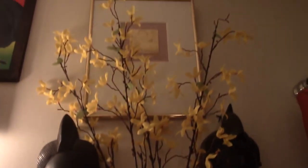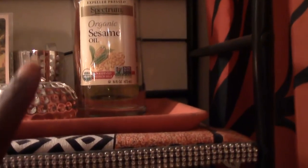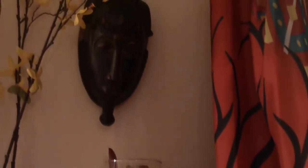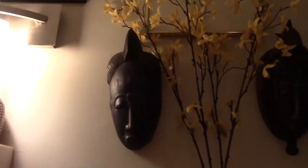Then I've always had those Dollar Tree flowers that I actually still love. But what I did was I had flowers here where this vase is, and it was covering my mask. And I was like, no, the mask is beautiful, and that's what I really want to see. So I got rid of the Dollar Tree flowers. I kept the vase, but I got rid of the flowers that were in it. And so now I'm able to see the beautiful masks, which I love.